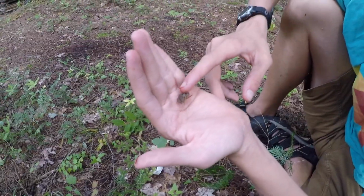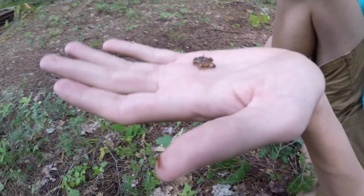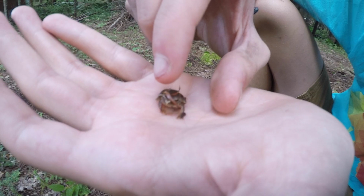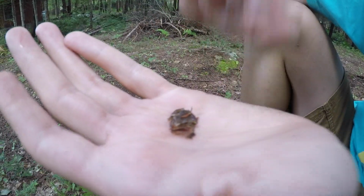You know, I'm trying to be very gentle with him. He's actually playing dead right now. You might think he's actually dead. He's not dead. So don't worry, guys. I know how to handle frogs, and the spring peeper is no exception, even though he is one of the more delicate species out here.